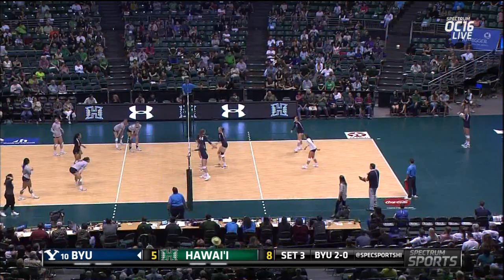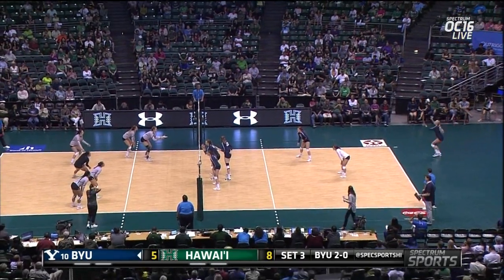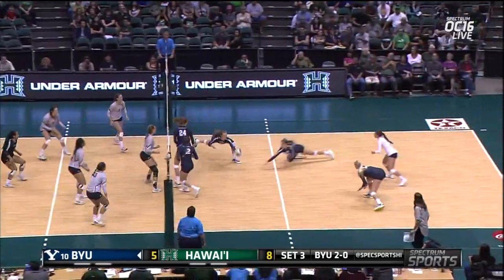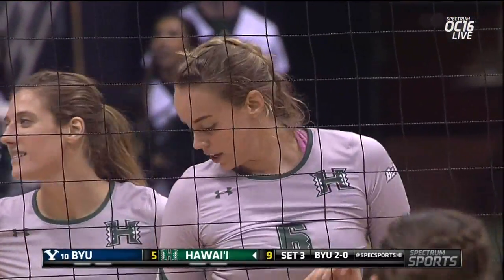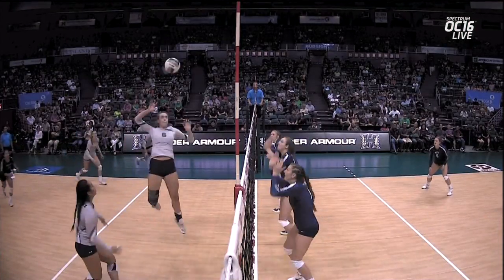McKenna Miller now into double digits in kills, 11 put downs on 21 swings. So she's hitting .429. Ronnie Jones-Perry is hitting .552. Those are the two outside hitters. Middle set to Burns. Oh, she just barely swiped it, and it was good enough. It took all 6'5" of Natasha Burns that time to get that job done. It was a little fingertip kill right here.